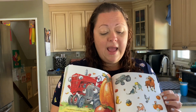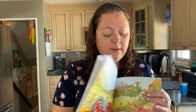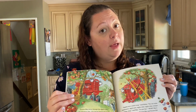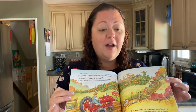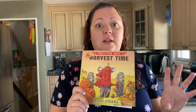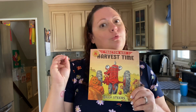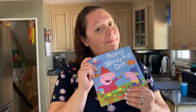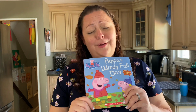And they come and they work together, and they swap for the day, and they see what the other has to go through, and they have a lot of fun. They really enjoy helping each other out. This is a really fun book. It's a cute read. It's really funny. Lots of colors, great illustrations. Tractor Mac is a great series, especially if you have a little boy who's really into big machines. He'll really love it. Girls will too, but for a boy who's really into machines, it's a great pick.